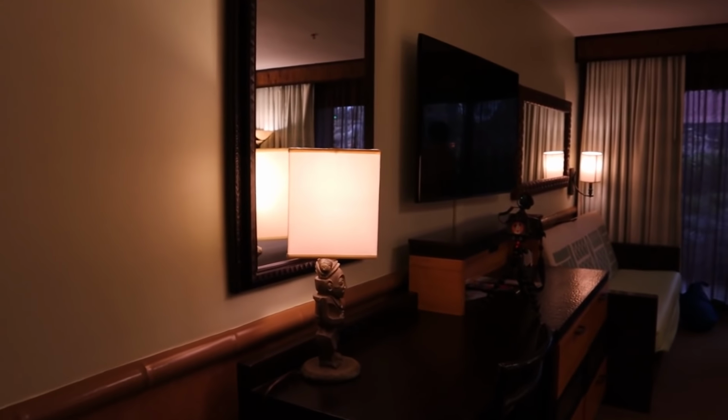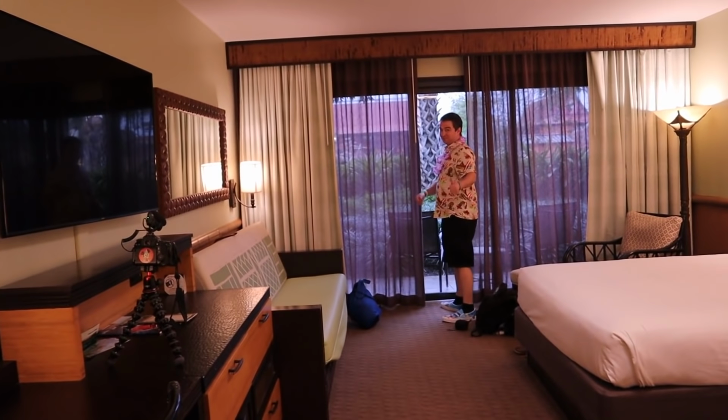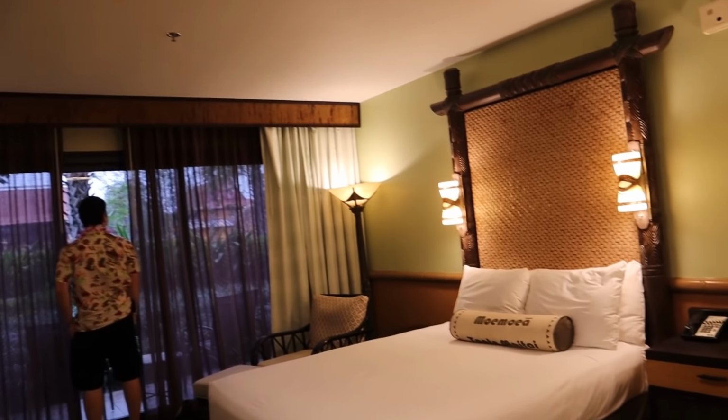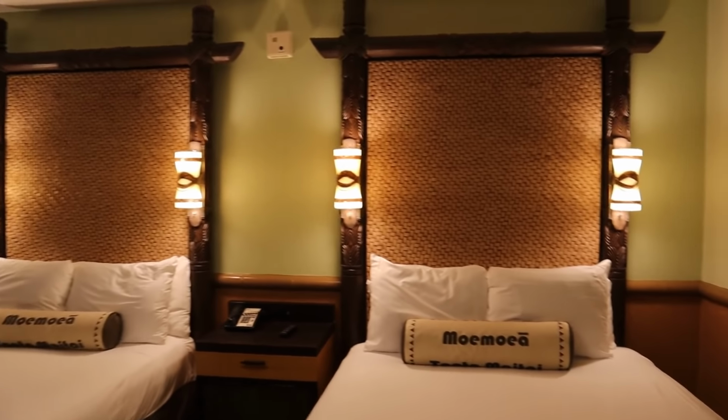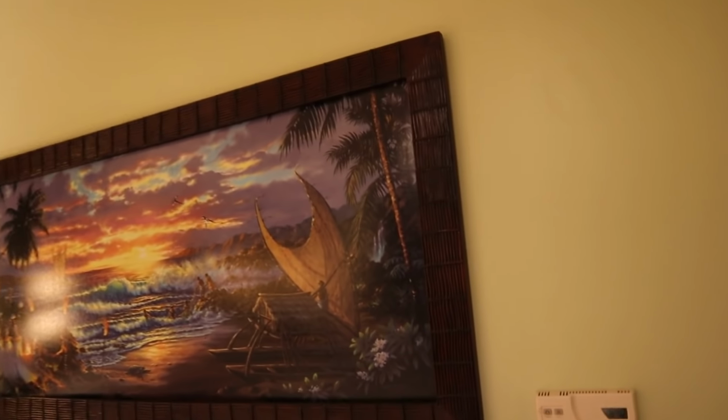Continuing on around the room, you can see plenty of space. We've got these lamps set up here, all kinds of lighting. There's Mike looking out at that beautiful view out there. Looking forward to showing you that one. And you've got the beds right here, two beds, plenty of room here, as well as this beautiful poster on the wall. Take a look at this poster here.